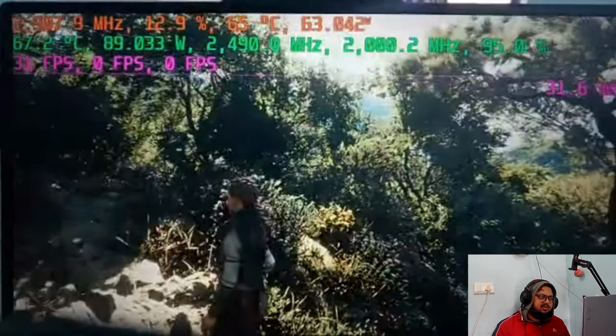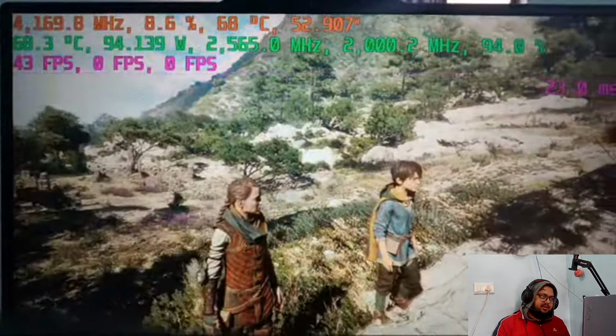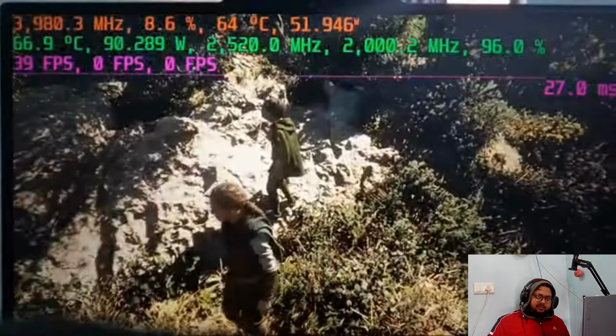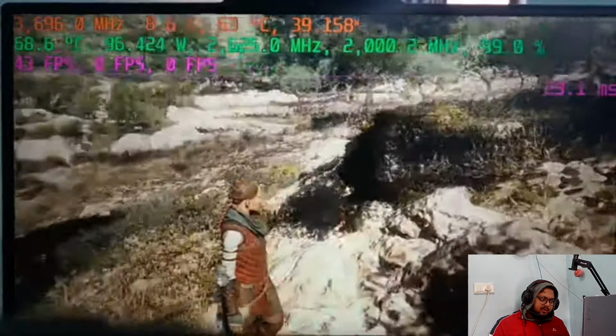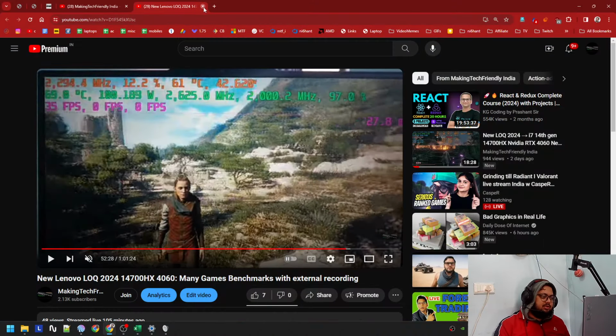And you can see that. Just look at the temps for now. Then you can see the temps as 65. Even though the CPU is being used at 65 watts, the temperatures are fine. So it was only wrong data that was causing this issue. So the thermals are fine.